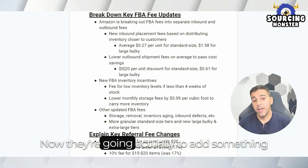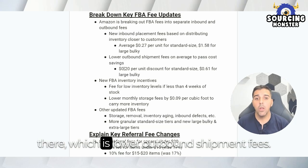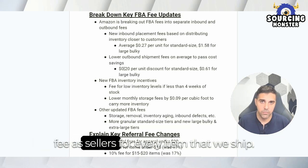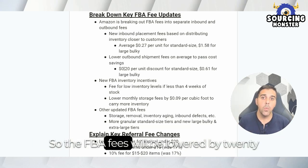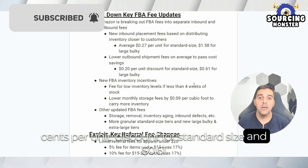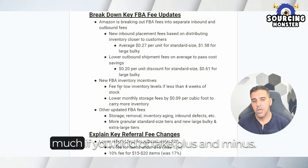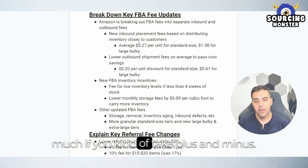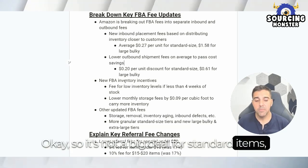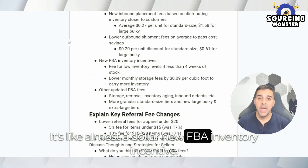Now they are going to add something to pass on the cost savings, which is lower outbound shipment fees. We know that we have a referral fee and an FBA fee as sellers for every item that we ship. So the FBA fees will be lowered by a 20 cents per unit discount for standard size and 61 cents for large bulky. It's pretty much an addition of 7 cents, if you take this plus and minus. So it's not a big deal for standard items, but for large bulky items it's a big deal. It's almost $1.